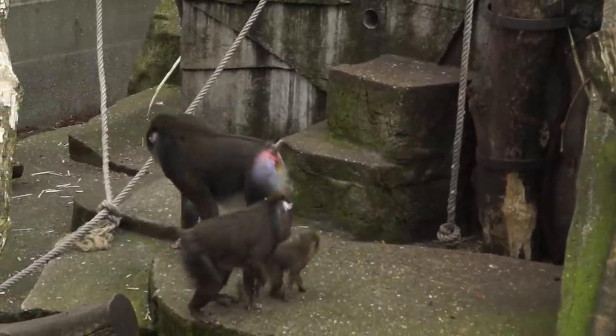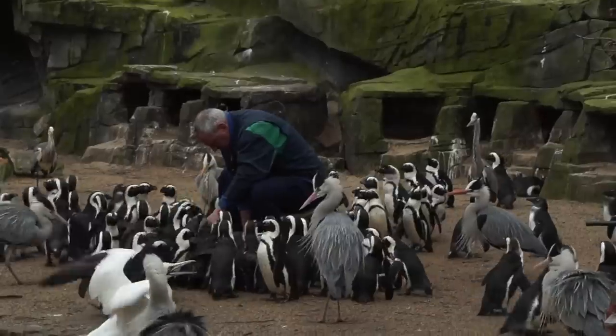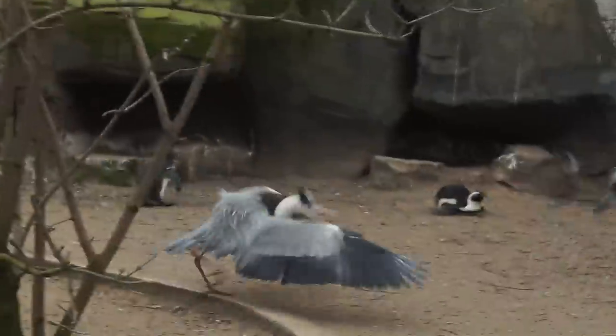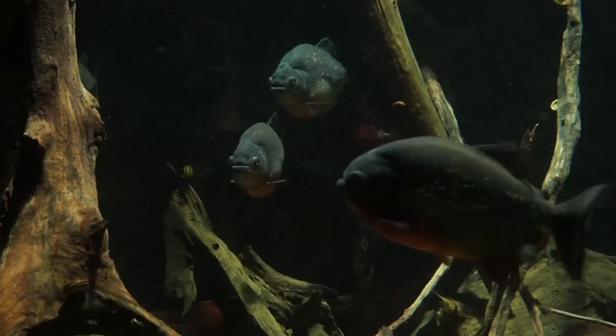Out of Dodge. That's trouble. Looks like the humans are getting some fish. Did you see that bird just attack that penguin? So the zoo was built in 1838, and the aquarium behind me is a prime example of 19th century architecture.